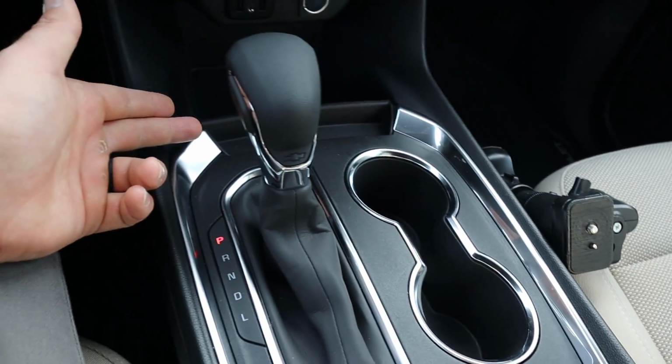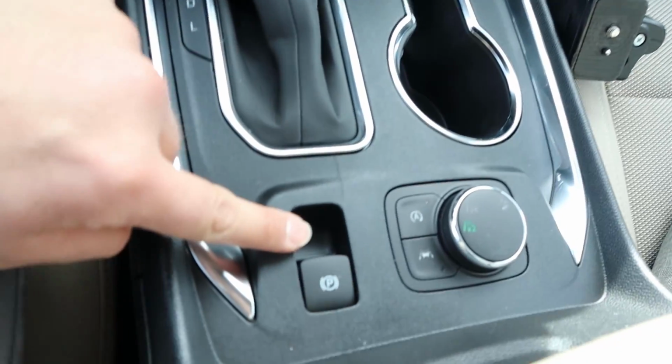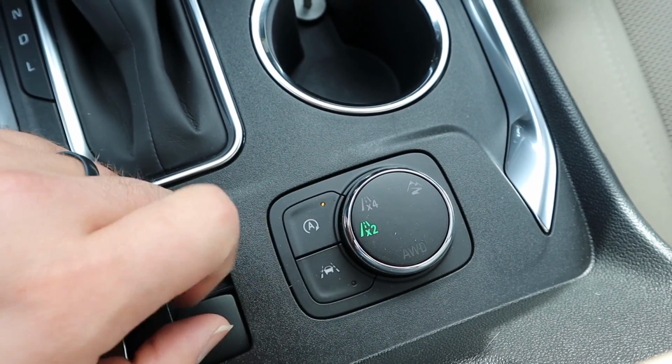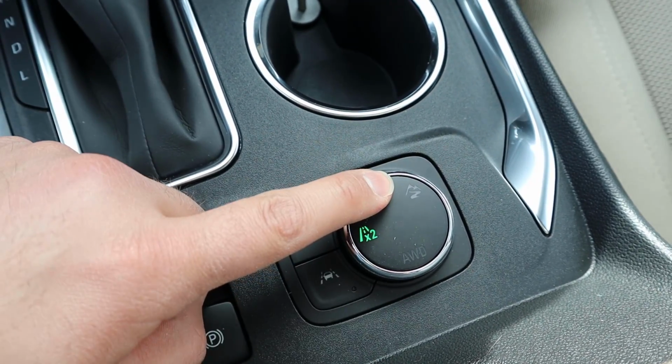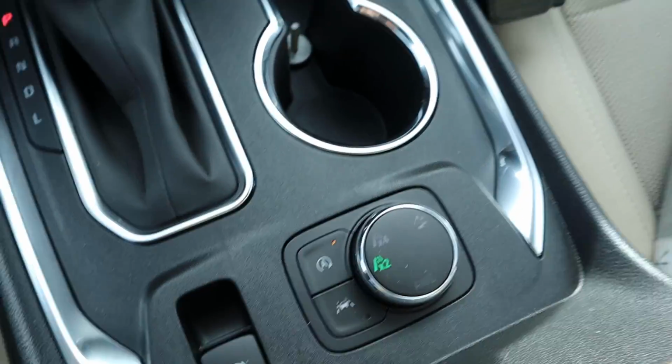Some cup holders here, and then we got our shifter there for the 9-speed automatic transmission, plus and minus if you want to shift the gears yourself. Parking brake. We've got our auto stop start here. You can see the lane departure, and then we do have our drive mode select. So basically you have an off-road mode there off to the side, and then you have your all-wheel drive mode versus your two-wheel drive mode.